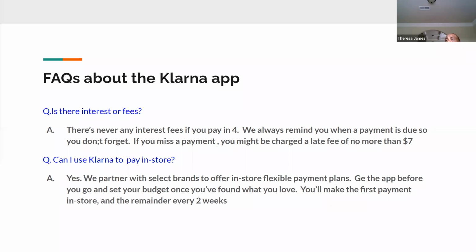So the next question: can I use Klarna to pay in stores? Yes, we partner with select brands to offer in-store flexible payment plans. Get the app before you go and set your budget once you've found what you love. So they're saying, don't wait till you get to the store to get the app. Get the app while you're at home on your phone. Get it all set up.